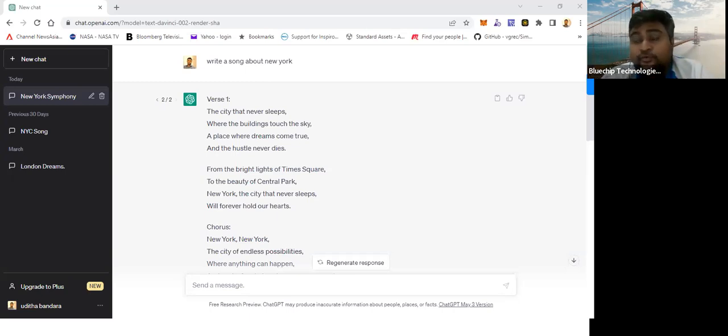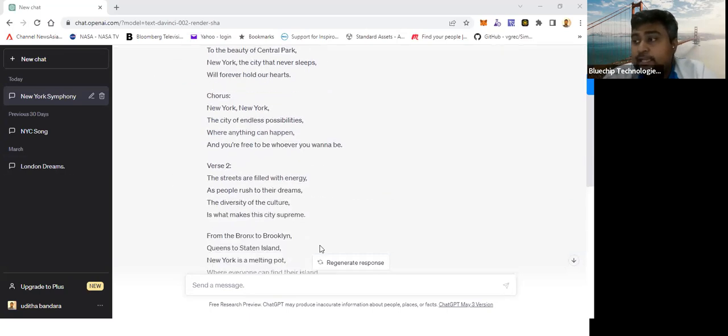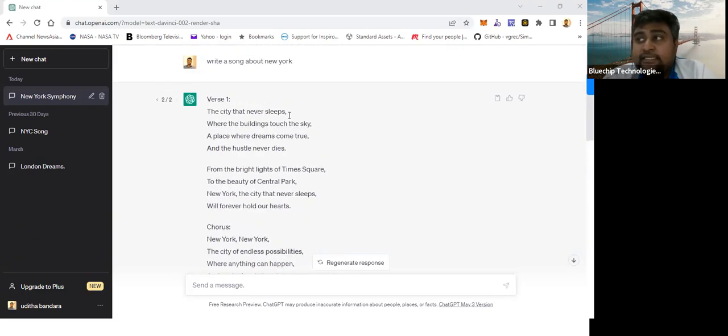And soon you can see a lot of music videos completely generated from AI tools. I'm not saying only ChatGPT, but there are a lot of tools now building up toward this. So you can completely create everything from that. You can write a song about New York, and every time you will get a unique result. And you can put this into copyright tools. There are some tools to check song copyrights, whether you have a unique song or not. And most likely you will get a unique song, right? Because every time it generates a unique song.